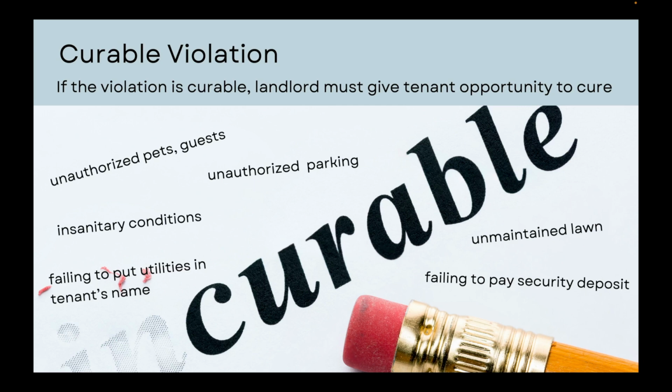This training module does address curable violations. Curable violations are those violations that a tenant could cure, such as having unauthorized pets or guests, unauthorized parking, unclean or insanitary conditions, not maintaining the lawn properly, failing to pay a security deposit, and so on. If it is curable, the landlord must give the tenant an opportunity to cure before terminating the lease.